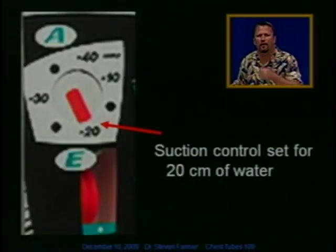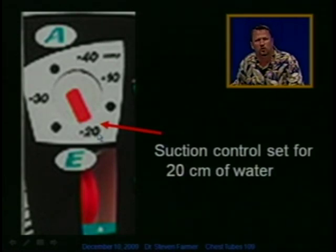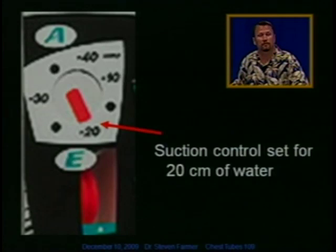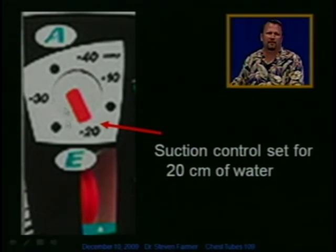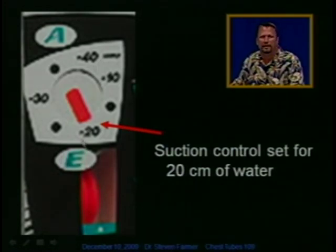It has a little thumb wheel on the side of the device. You can change this if you're ordered to. But usually it's set for 20 centimeters of water suction, which is negative 20 centimeters of water pressure. So this is a dry system, and we see it's set for 20 centimeters of water. Notice it's set for about 20 centimeters of water. We can't set it exactly. We just kind of have to guesstimate that that's about 20 centimeters of water, which is fine.